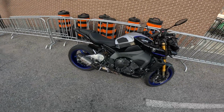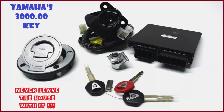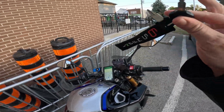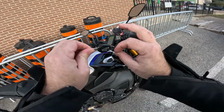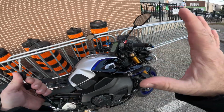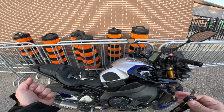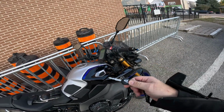Hopefully it helps. But again, that red key, don't ever leave home with it. Use these ones. I also personally carry two on me at all times, just in case I'm out and about and running around and I accidentally lose a key or somebody takes a key or whatever, I will always have a backup key. So actually, anytime I buy a bike, even before I start taking it away, I will go and get another key cut. So I will always have multiple keys.